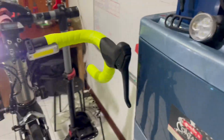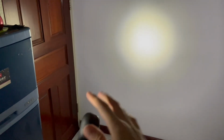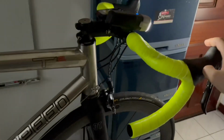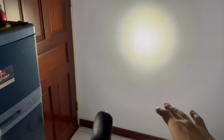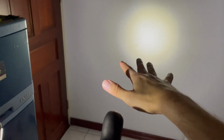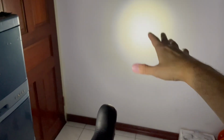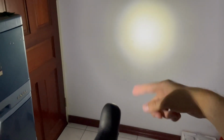Let me just turn the lights out for a second. Now what you want to do is set the bike down on the ground. Right now I'm in a bike stand. You want to set the bike down on the ground, either on your driveway or in a big room in the house, and you want to angle the lights down to the ground so you've got a nice big sort of teardrop shaped spread on the ground, way in front of your bike, so you can really see any potholes or road debris coming up on you.